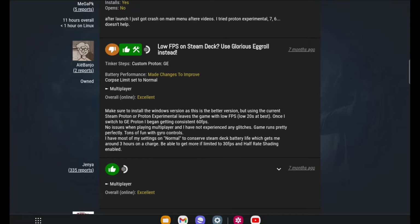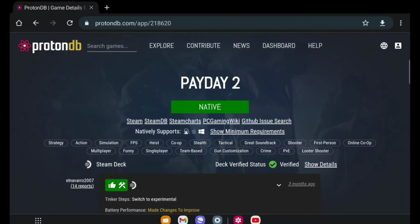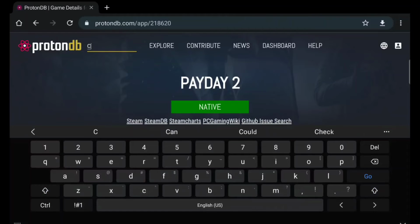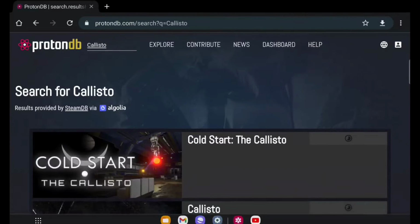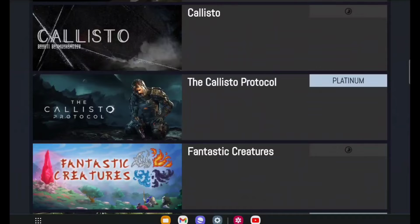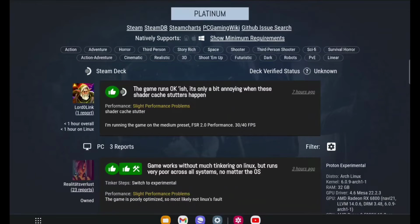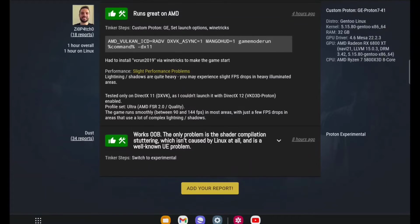So some games may be playable, but they may be a little rough. What's that one game that just came out? Trying to remember it. The Callisto Project or something? How do you spell Callisto? Yeah, the Callisto Protocol, there we go. And it has a little platinum, which right there means it works pretty good out of the box. But of course, there had to be some tweaks. Run the game in medium preset, FSR 2.0 performance, 30 to 40 FPS. It lets you know what tweaks they had to make to get where they're at.